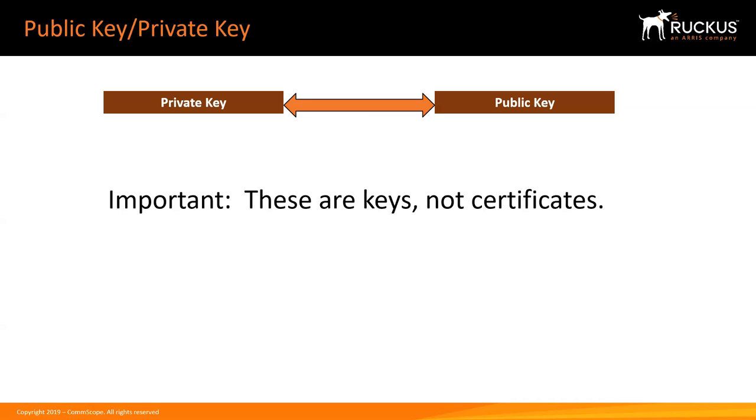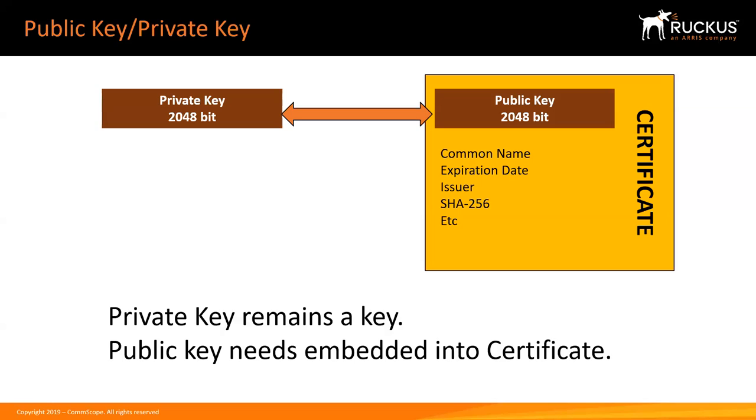These are your keys. They're essential, right? Now, in order to have a certificate, you need other information, like a common name. So www.ruckuswireless.com would be a common name. You need an expiration date.